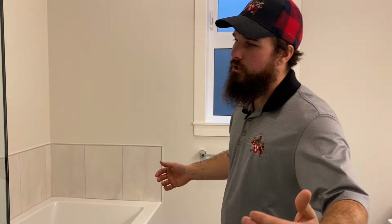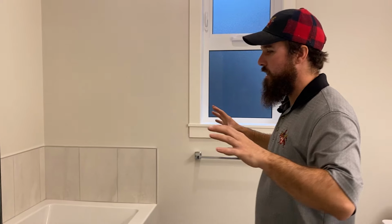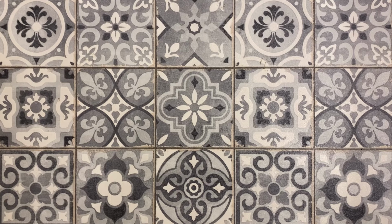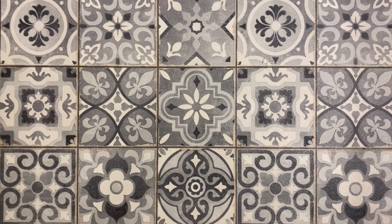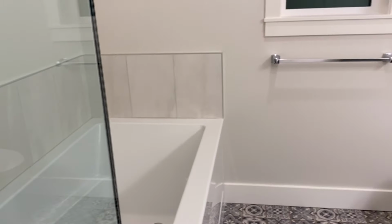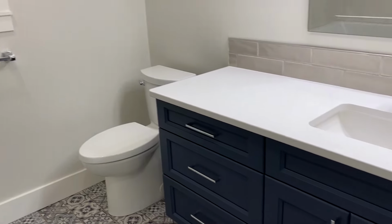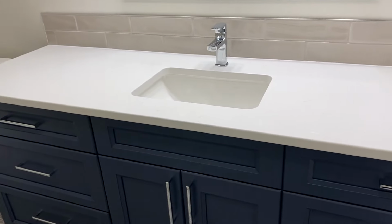So I love it. I love the glass. I love when you come in that there's no wall or separation. So you're looking through and it makes it feel a lot bigger. And yeah, I'm really happy with the flooring choice that Caitlin helped pick out. I'm really happy with how this bathroom turned out. We got blue cabinets here that I really like.